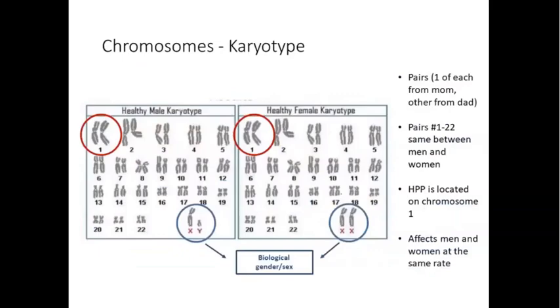Okay, so when we think about chromosomes, like I said, these are thread-like structures that are just jam-packed full of DNA. When we look at the non-disease state, not related to HPP, every person has 23 pairs. So if you imagine these are like 23 pairs of shoes, we get one of the shoes, either the left or the right, from our mom, and we get the other one, again, either the left or the right, from dad. So that's why they come in packages. That's why they come in pairs.